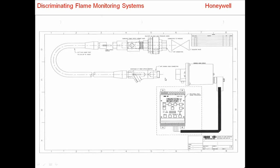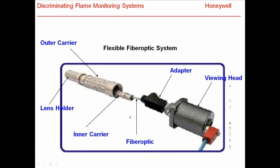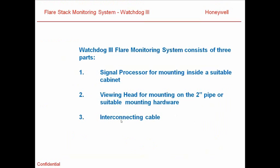The advantage with this system compared to the sensors that are mounted straight onto the gas turbine is that, first of all, this is much smaller, so we have eliminated the space need. We eliminated the vibration part of it because we have moved the viewing head far away from it, and also the temperature. So we are looking forward to some more applications like that. It shows you the picture of the fiber optic, outer carrier, inner carrier, adapter here, and the viewing head. This picture is a little bit old, but gives you some ideas.